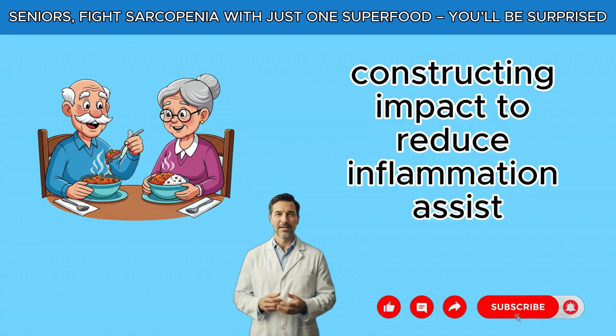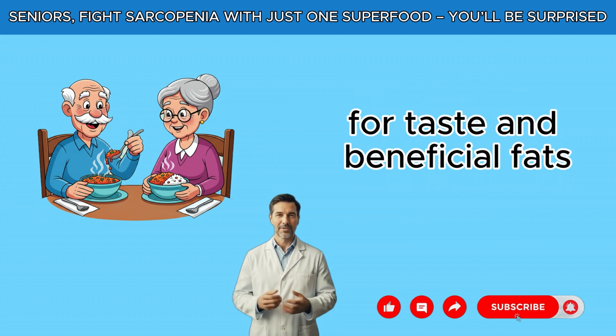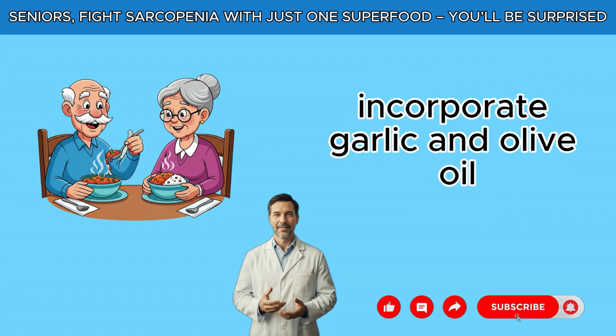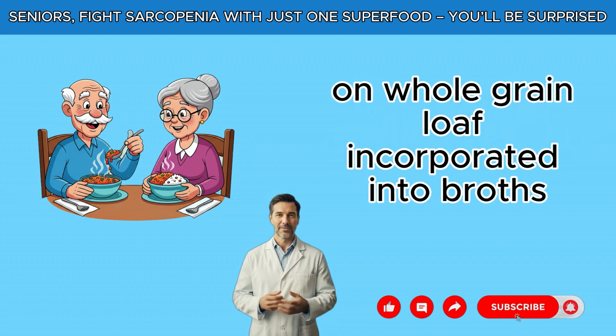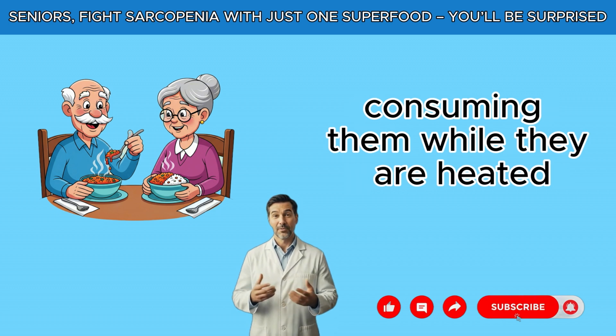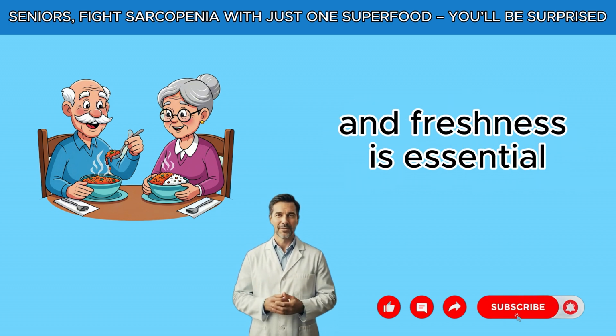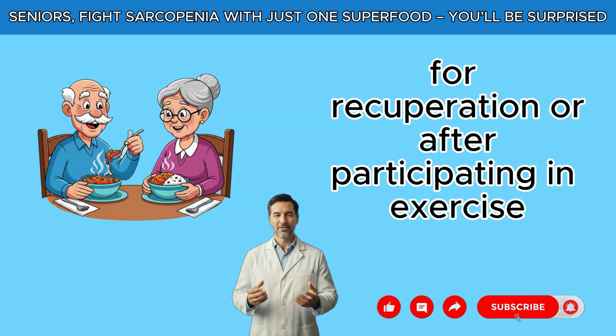To reduce inflammation, incorporate black pepper and turmeric. For taste and beneficial fats, incorporate garlic and olive oil. They can be blended for a nutrient-rich topping on whole grain loaf, incorporated into broths, or combined into gently prepared rice. Consuming them while they are heated and fresh is essential, especially as a component following a meal for recuperation or after participating in exercise.